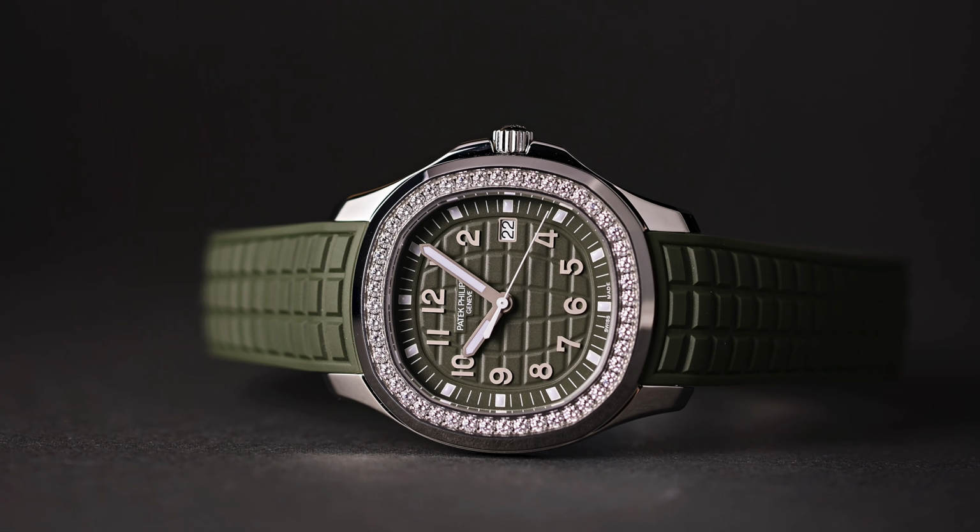Yeah, exactly. If you're trying to make a statement, you want something that not everyone else has, something you don't see every day, a little more elevated with the diamonds. Personally, my favorite part is the green, the dial and the strap, the way they go together. It has that traditional Aquanaut look and feel, but elevated with the diamonds. Just a gorgeous watch. This is one that I see someone wearing, and we have to talk.